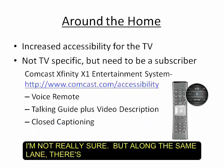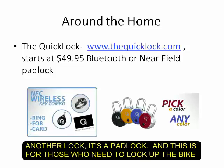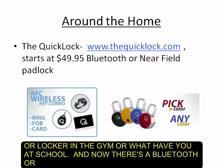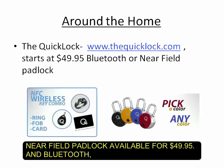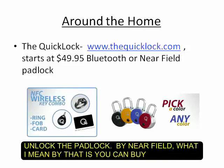But along the same vein, go back, there it is, there's another kind of lock out there, a padlock. And this is more for those who need to use a padlock to lock up their bikes, lock up their locker in the gym, what have you, at school. And now there is a Bluetooth or near-field padlock available for $49.95. And Bluetooth is where you take your smart device, and via Bluetooth you would unlock the app. You would unlock your padlock.